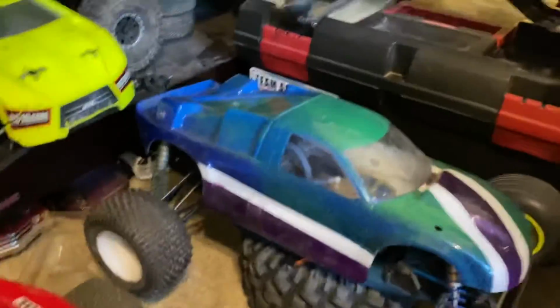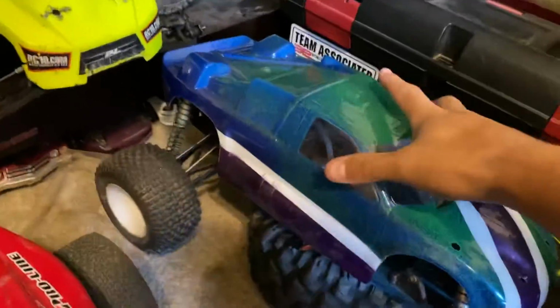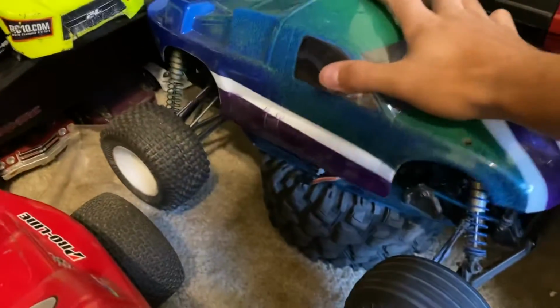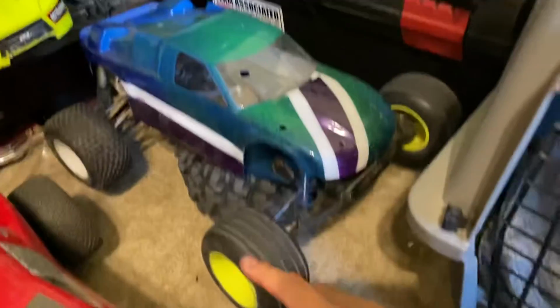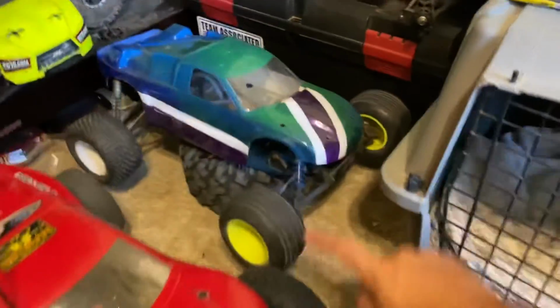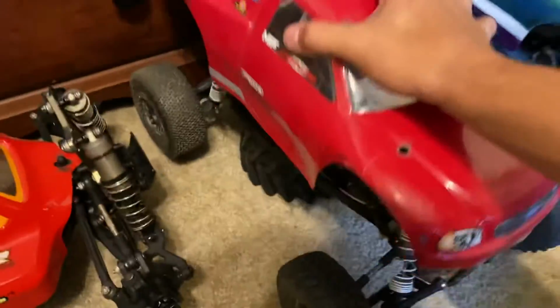As well as the RC10GT. Although it won't be as complicated because it's a super simple layout. It's gonna cost a lot of money because parts for this truck are getting really hard to find. Pretty much, if I want to get parts, I'll have to buy a whole other truck. And I don't really want to do that.